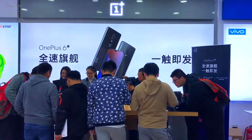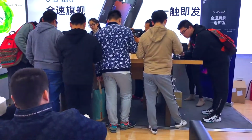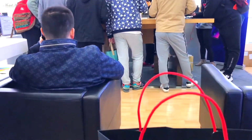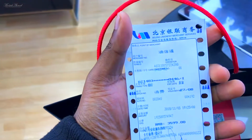We have already bought OnePlus 6T 128GB with 8GB of RAM. So let's open the box and see what is inside the box. This phone price is 3599 RMB in China.